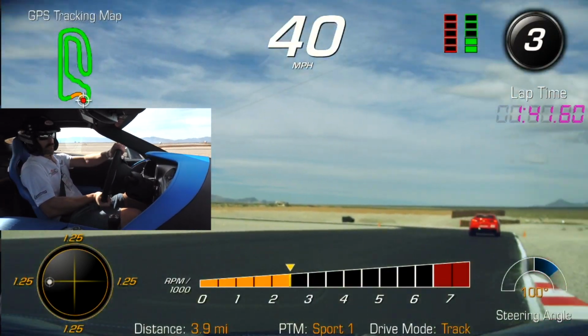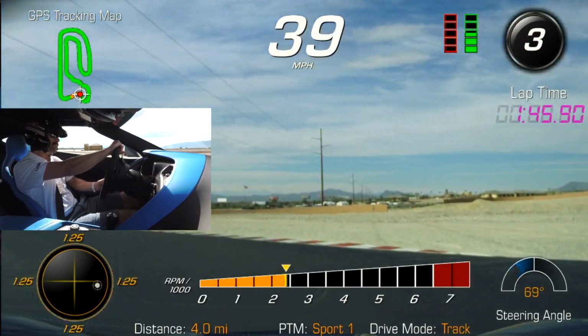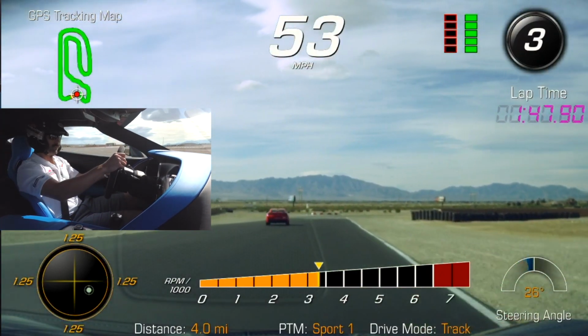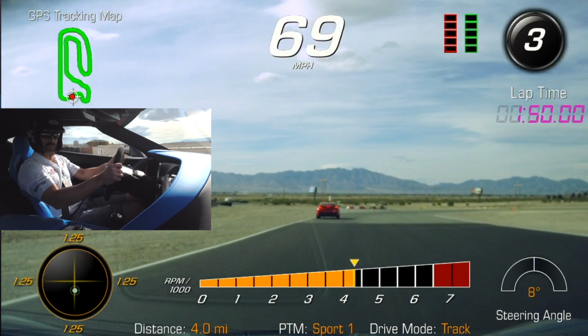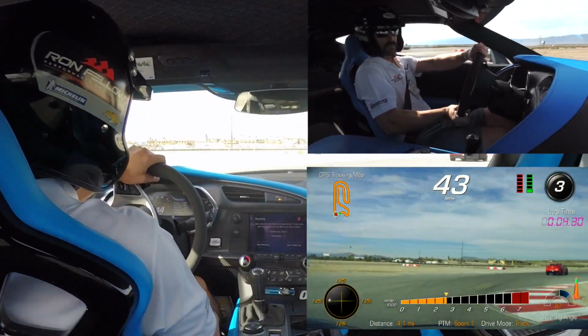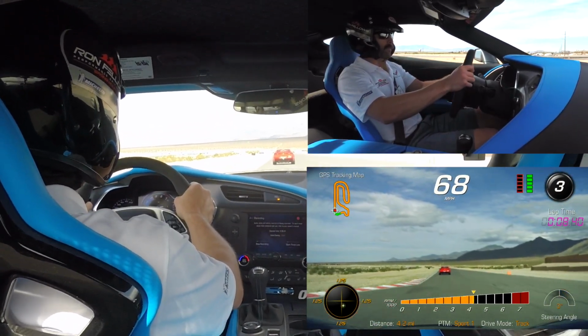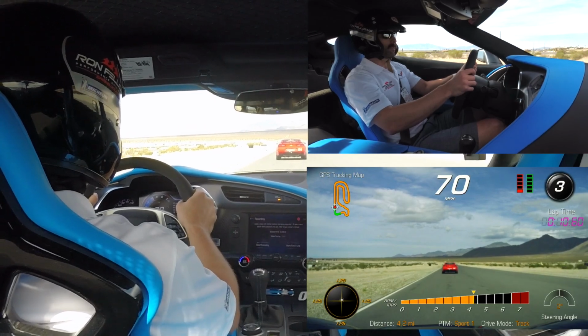Alright, now here's turn 9 again, Eddie. So when we get to the apex here, just let the car come out a little bit more. Yeah, like that. It's not necessarily a conscious effort of actually straightening out the steering wheel. You're just gradually unwinding the steering wheel there as you're feeding into the power. It's a tight corner, so it is what it is in terms of putting horsepower down, but keep that in mind.